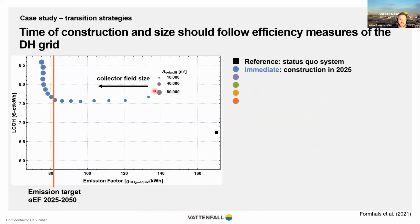And here, briefly, the result, the emission factor and the levelized cost of heat of the investigated system here for an immediate construction at 2025 of all the components that I showed you and the decommissioning of the existing infrastructure, and the size of the dots is the size of our solar collector field that we want to install. Obviously, the more solar we have with larger fields, we have less emissions, but at some point our large storage, even the seasonal storage, is too small, and then we don't get any improvement and just an increase of our levelized cost of heat.